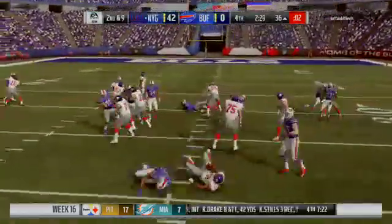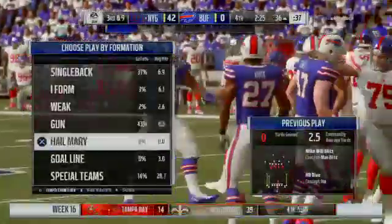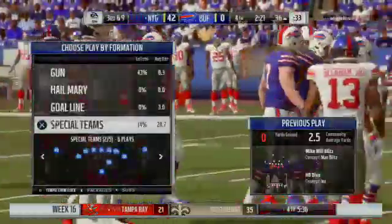First carry for the Clemson man, Wayne Gallman, and he's stopped immediately there. No gain on the play, so that doesn't help. Now they're looking up at a 3rd and 9 situation.